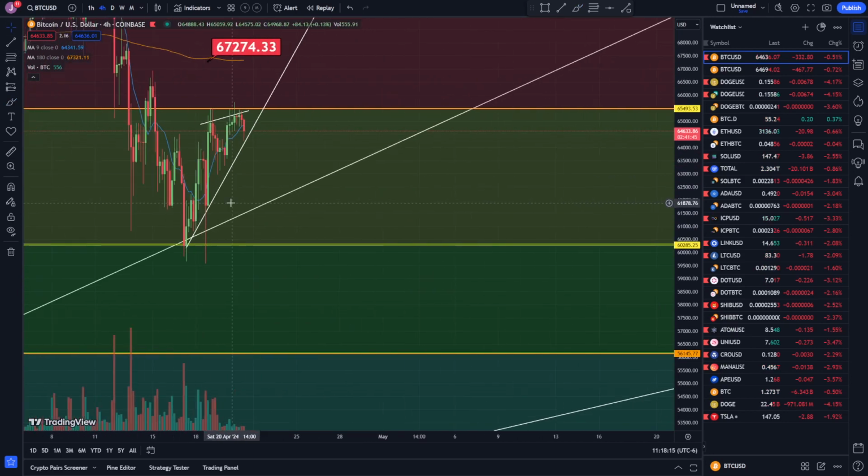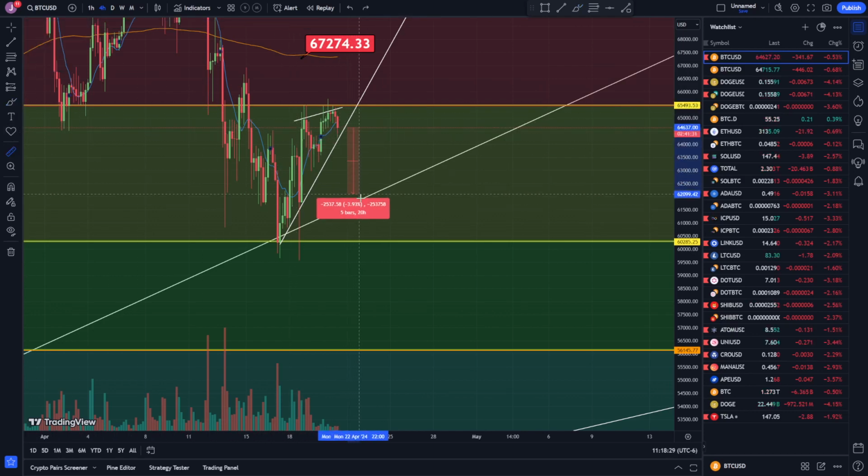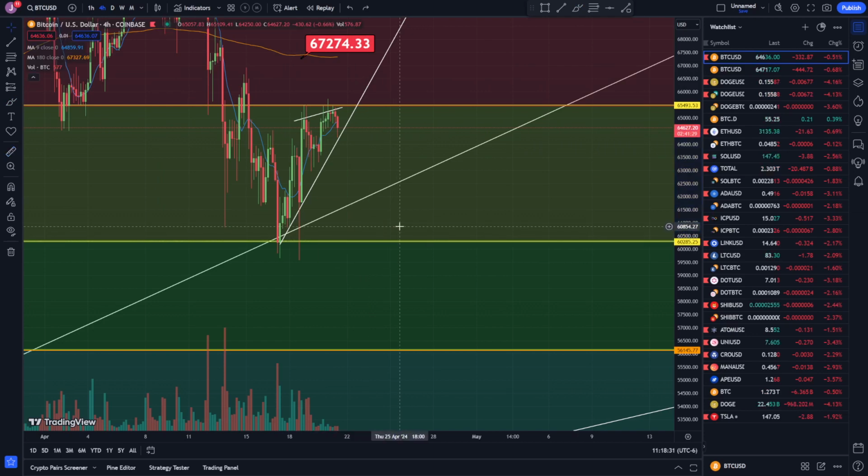60285, and I might close this position. I had a position at this level, and I don't know, we haven't done it yet. I don't really like trading Bitcoin as much as I do Dogecoin, but if we drop from here going down, that's around 6%, so that should be good.